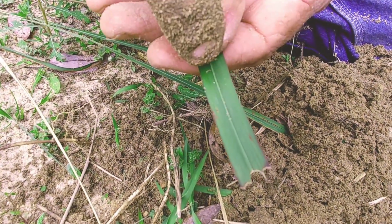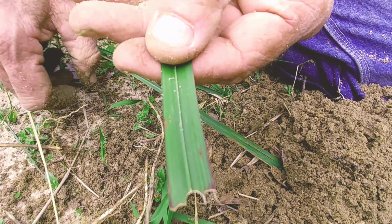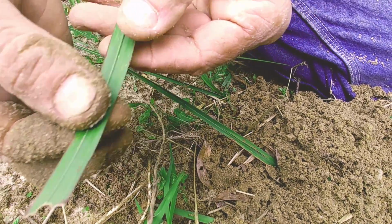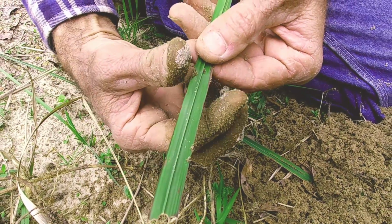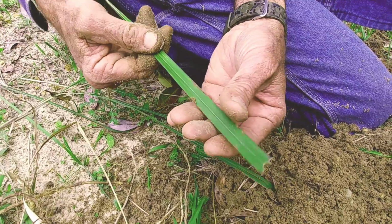That center vein is off center. One side will be wider than the other side, and that's a trait of Cogon grass. The edges are very serrated, like a knife on the edge. Animals will not eat it because it's like a razor blade on the edges. It will cut you.